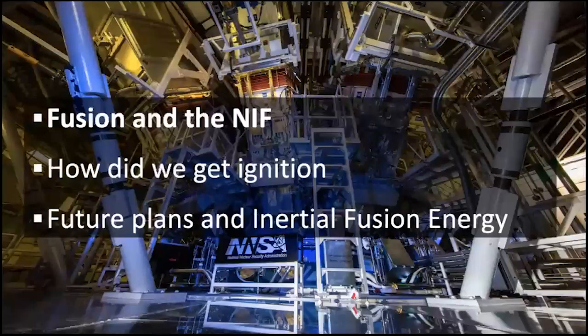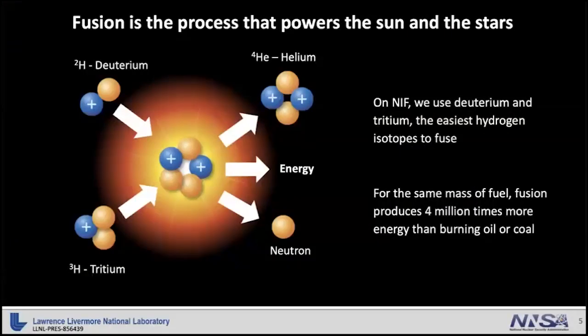So in this talk, I will give you a brief overview of what fusion ignition is, and how we do it on the NIF. I will tell you how we got there, specifically the last 10 years of experiments that we've done on the NIF, and why it took us so long to get to this point. And then I'll tell you a little bit about where we're going to go from here and what this means for inertial fusion energy.